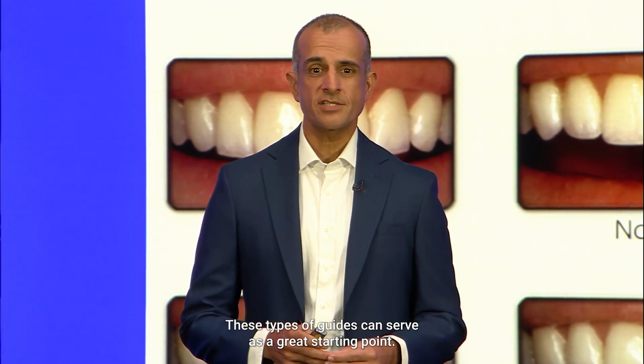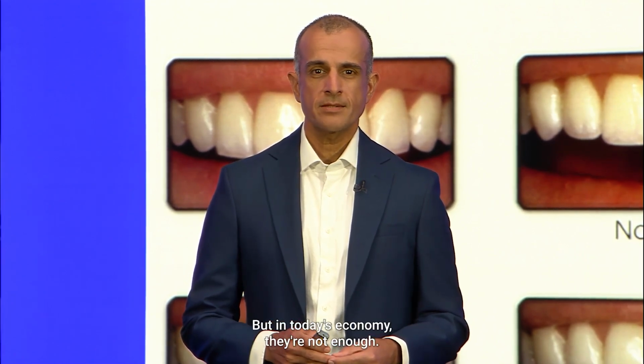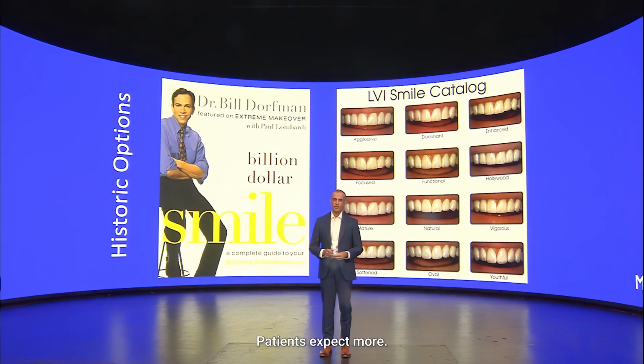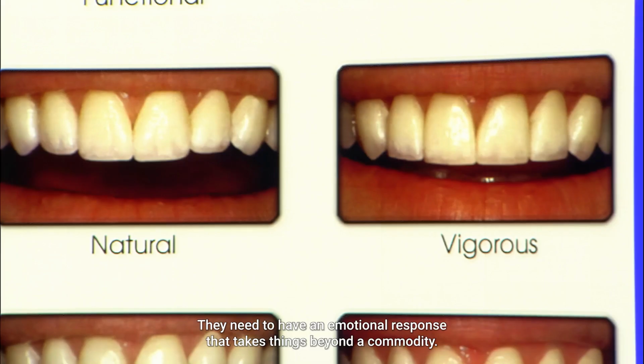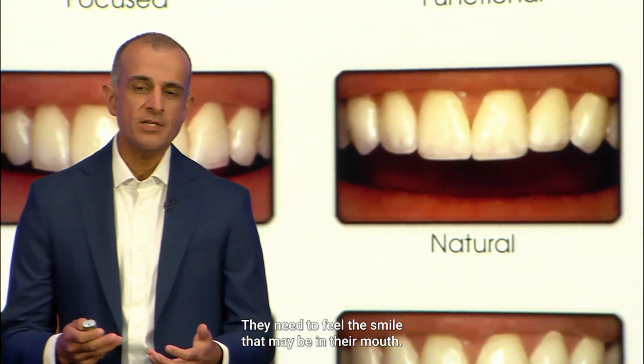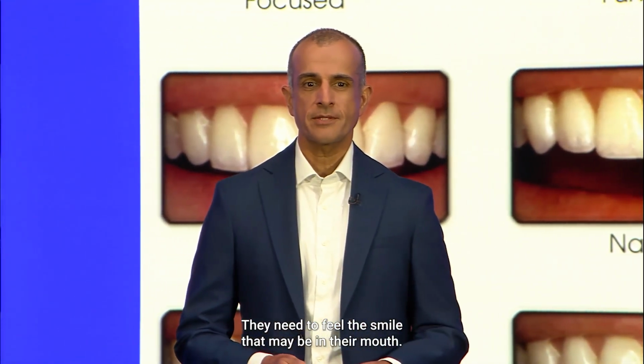These types of guides can serve as a great starting point, but in today's economy, they're not enough. Patients expect more. They must have simulation options relevant to them. They need to have an emotional response that takes things beyond a commodity. They need to feel the smile that may be in their mouth.